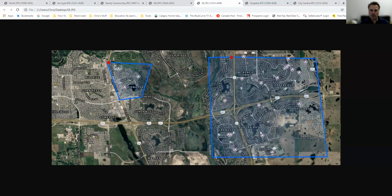I also like Auburn Bay, which is really good, and Cranston, because you have the South Campus Hospital here. So people that live in Auburn Bay can walk. That's a lifestyle that they choose. You also get families in these communities here. Copperfield, good for the price point. So just some of the areas in the southeast that I like.